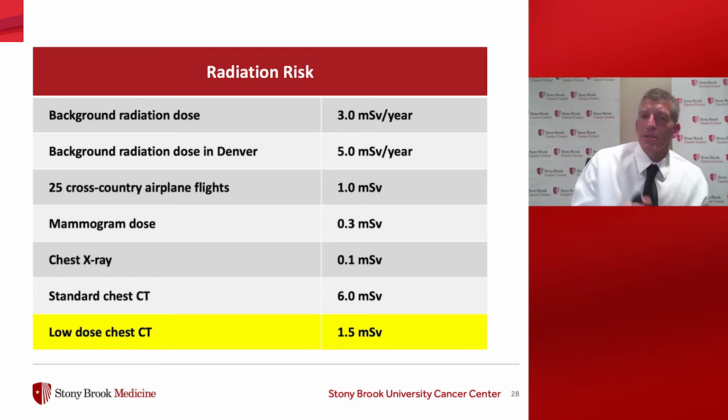And I didn't actually mention this, but this was another one of the reasons I think it took a while. There was some concern about radiation risk from CAT scan, right? People getting annual CAT scans. If you're starting at 55 and you may go 20 years till you're 75, right? A CAT scan every year, that makes some people nervous. So just to go over a little bit about radiation risk. So I listed a few things here. We report this in millisieverts. The top one is probably the most important baseline number to know. Every person at sea level is exposed to approximately 3 millisieverts a year of radiation.